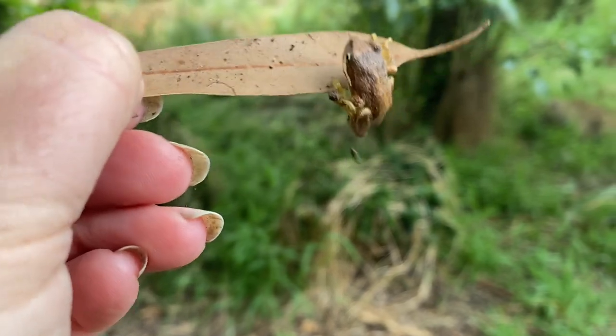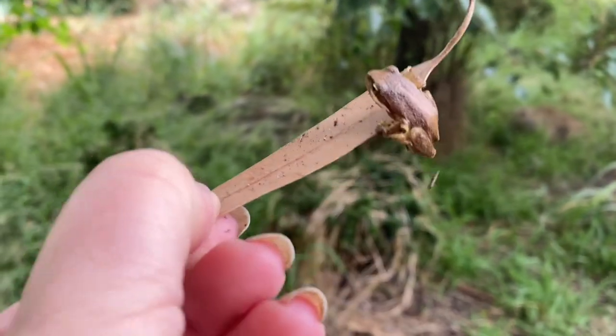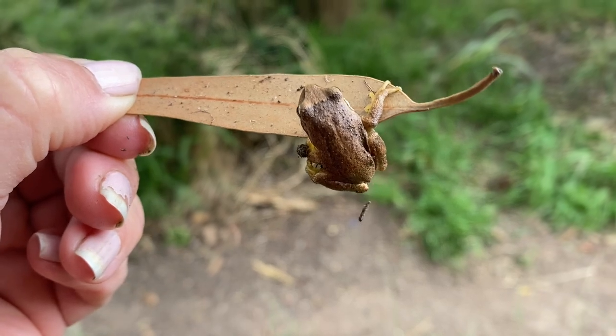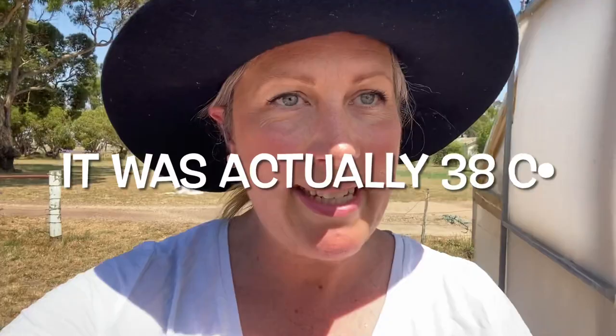We're finding a lot of little frogs around the place at the moment since we've had so much rain from the flood. And this little guy was just on the hose. Look at him hanging on for dear life. Oh, I feel you, buddy. I feel you. Whew, it's a warm one today.